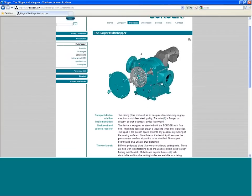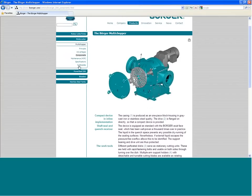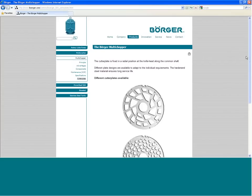So, did you want to click on the cutter plate itself down there? Yeah, let's click on the cutter plate real quick, Bob. Sure. So you can see here's some of the basic designs. Obviously we're moving through this fast and at a 10,000-foot view, but feel free to reach out to us if you want more details on this.